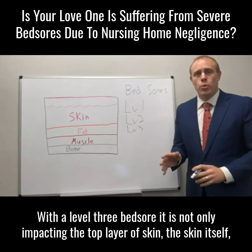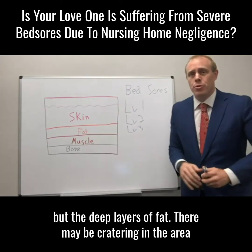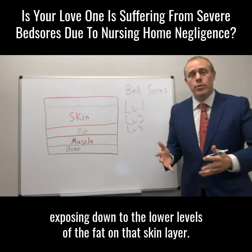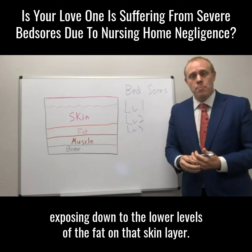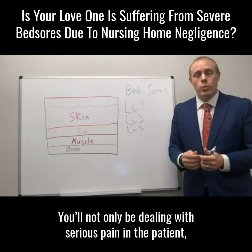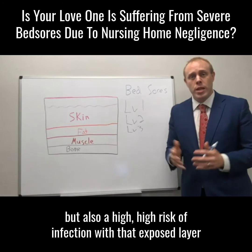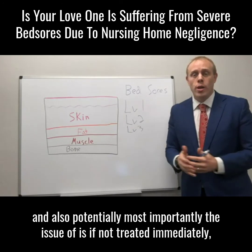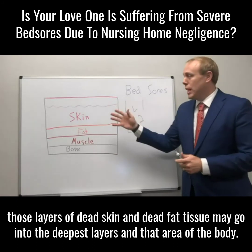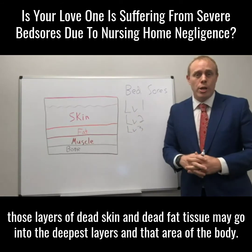With a level 3 bed sore, it is not only impacting the top layer of skin, the skin itself, but the deep layers of fat. There may be cratering in the area, exposing down to the lower levels of the fat on that skin layer. This is very serious. The treatment must be done, and be done immediately. You will not only be dealing with serious pain in the patient, but also a high risk of infection with those exposed layers. And also, potentially most importantly, if it's not treated immediately, those layers of dead skin and dead fat tissue may go into the deepest layers in that area of the body.